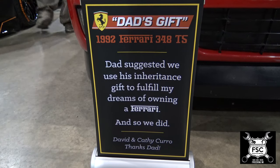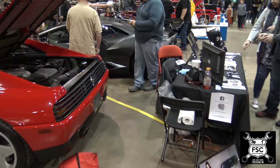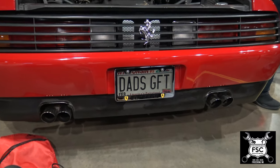So we got to the end of the meal and Dad raised his glass for a toast. And he said, David, I think you should use your inheritance to help buy the Ferrari you've always dreamed of. And so we did. And if you look at the license plate, you'll see it's Dad's gift. That is special right there. Wow.